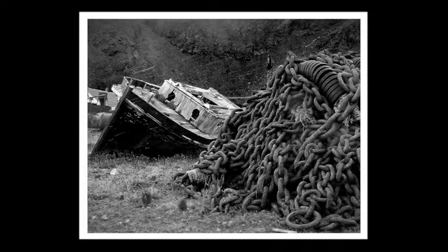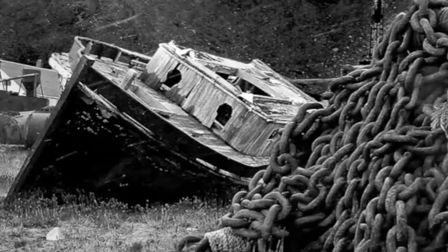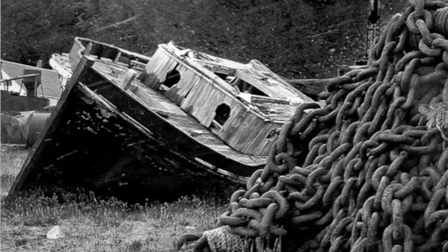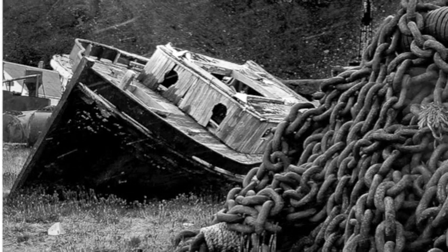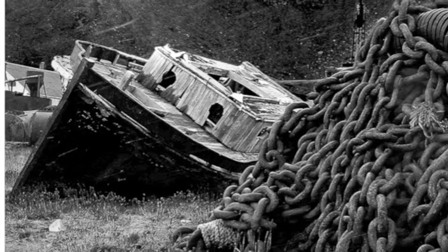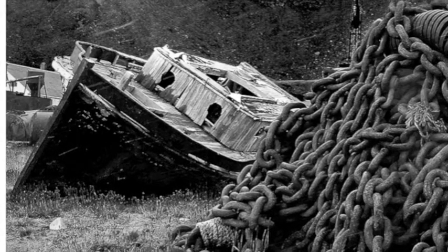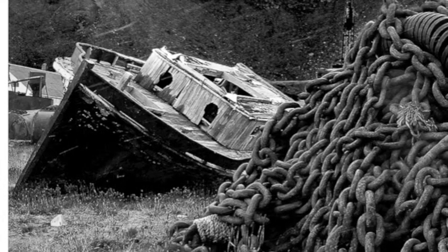Whaleboat chain. I think compositionally this is a very strong image. I awarded this 7 points primarily for a couple of technical issues. Subject matter wise and composition wise, I think it's a fine image. I'm not really keen on the toning, the slightly blue-green tone to it. I would have preferred more of a neutral black on this image.